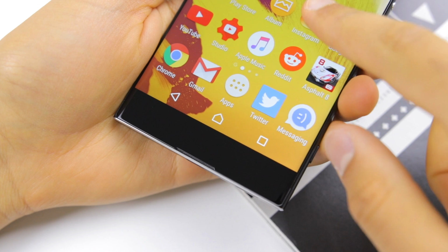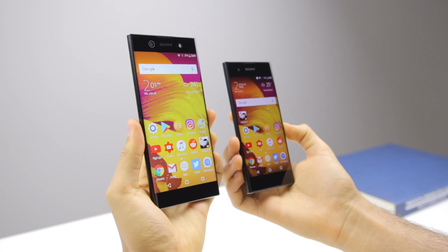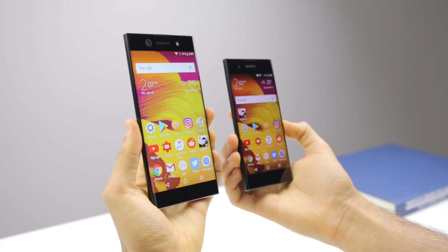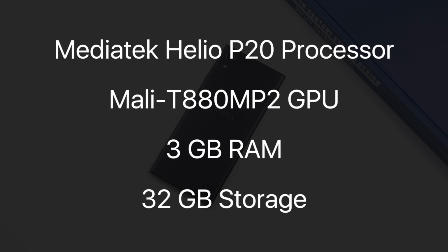Sharpness is much better on the Ultra, and so is contrast, with the navigation bar almost blending into the bezel, but not really AMOLED or OLED level. Colors on each are good and very vibrant, but the Ultra does look better, and this also applies to viewing angles.